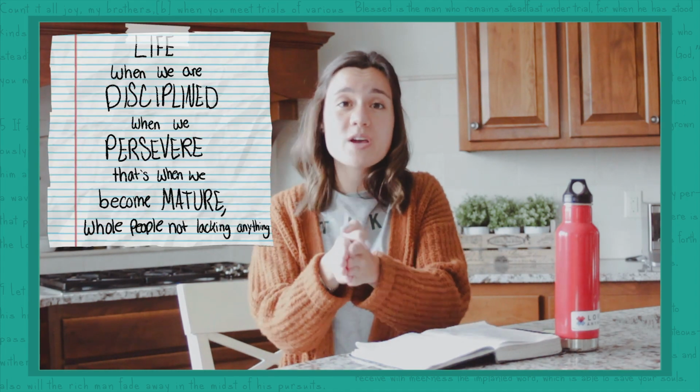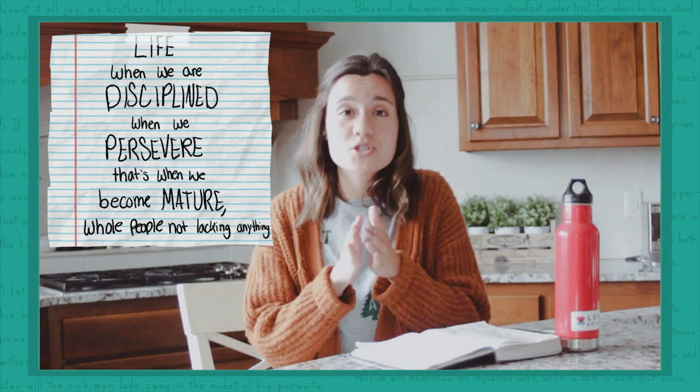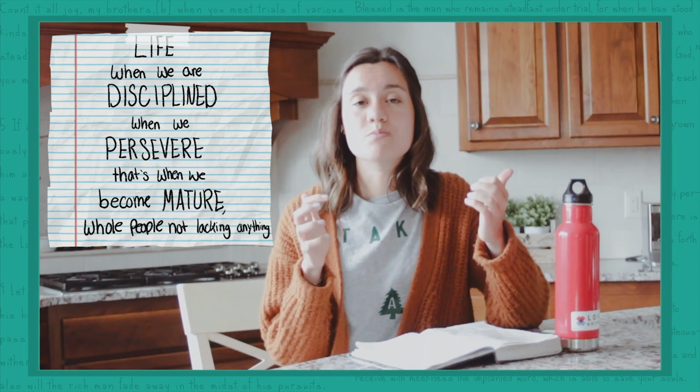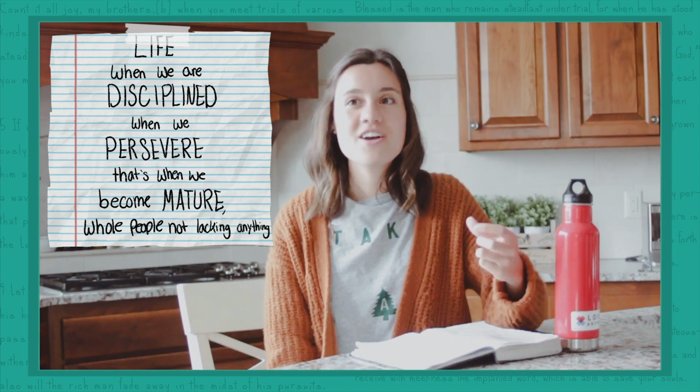All three of these people write about a life of faith that isn't always easy and isn't always fun. But what Jesus shows us, and what we're invited into, is a life where, when we are disciplined, when we persevere, when we push past the times of our life when faith is hard, when faith is boring, that is, as James says, when we become mature, whole people that aren't lacking in anything. That is when the promise is that we even discover the joy of what it is to follow Jesus in the middle of it all.